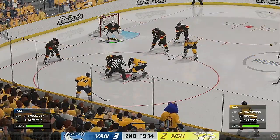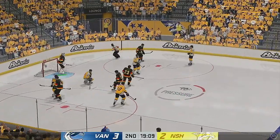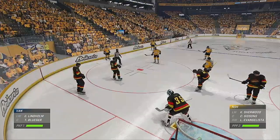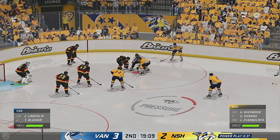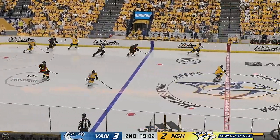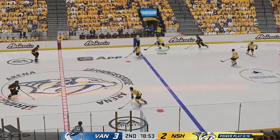Bluger's ready for the draw as they continue to be shorthanded here. Puck scooped up by Josi. We got a stoppage as the puck sails over the glass. Sissons will look to win possession here on the faceoff and try to continue this power play on the right note. The Canucks come up with the defensive zone draw. Keeps possession on the play. And they move the puck out of harm's way.